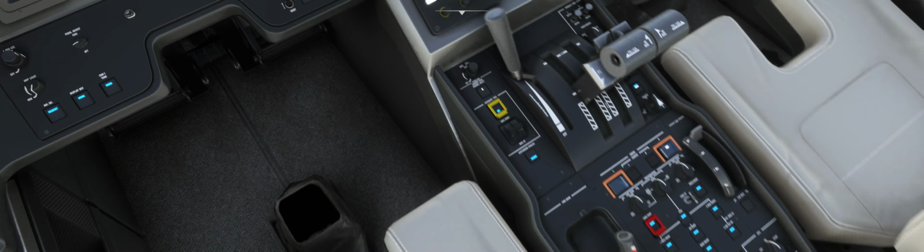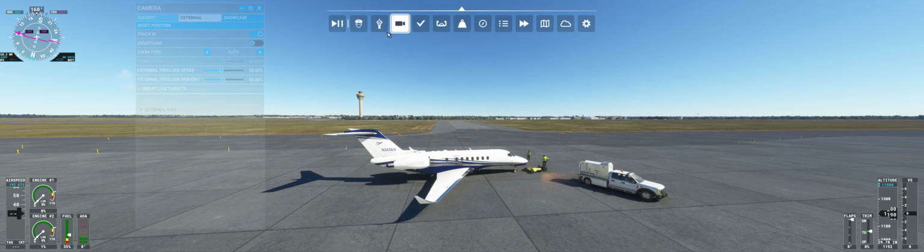Let's go ahead and release the parking brake because they're going to get pushed back. Right engine's coming up. Froze there for a second.